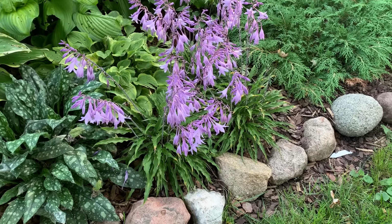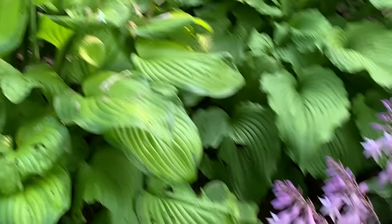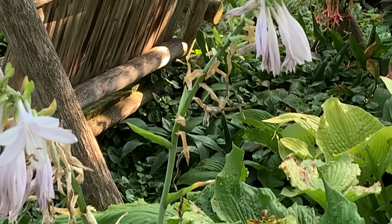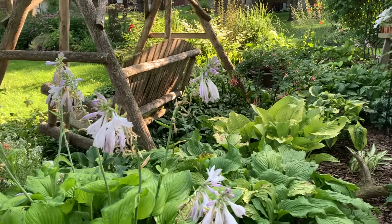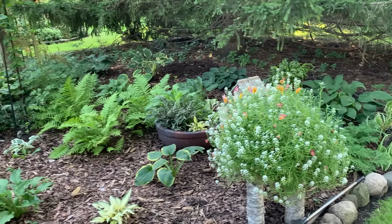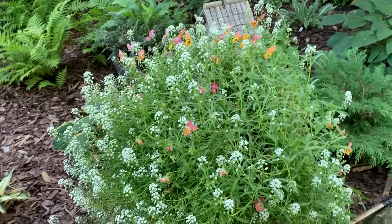Silly String hosta down here, beautiful purple blooms. But this is, I've been leaving some. Of course he gets camera shy because the bees go in there. Then you see these cute little bee butts. I just love it, especially when I'm having a fire pit, which will be a very beautiful day for one today. Still living my spring containers, all looking great.